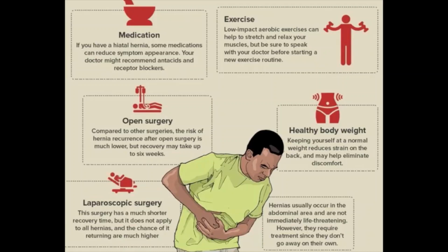Then in some cases we may require surgery. Surgery is usually reserved for people who are not helped by medication to relieve heartburn and acid reflux, or have complications such as severe inflammation or narrowing of the esophagus.